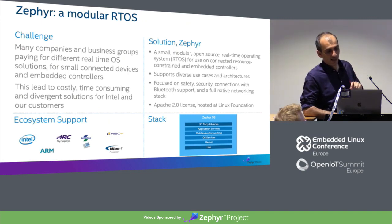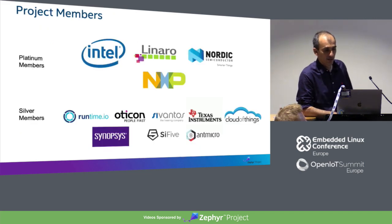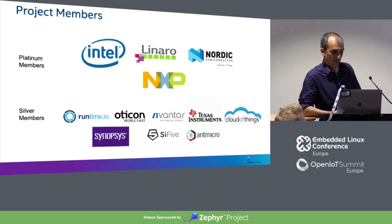So the project is to run something industry-wide, not backed by one single company or by one individual. It's actually to run it under governance, as a Linux Foundation project with participants from across the industry. In this case, we have the support of Intel, Linaro, Nordic, NXP, and a few other silver members who are equally interested and participating in these efforts.